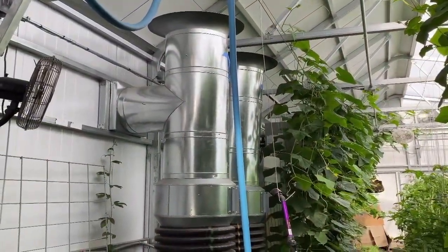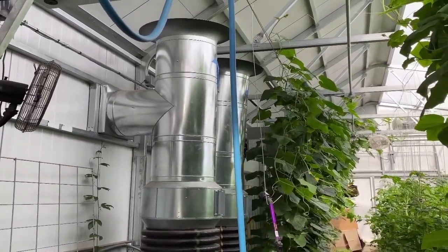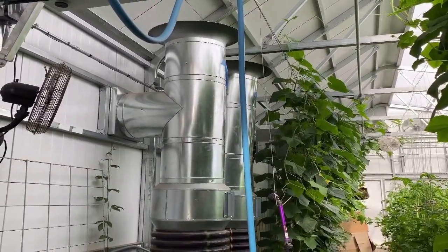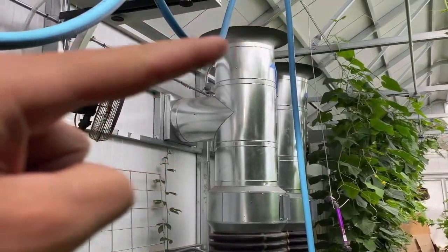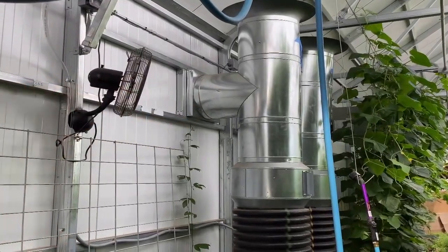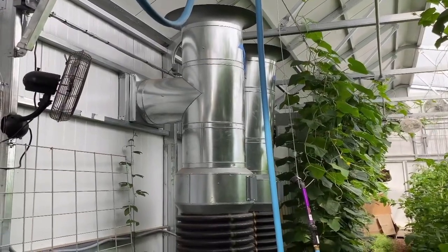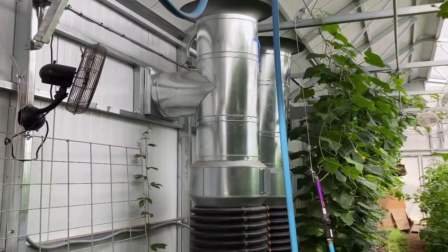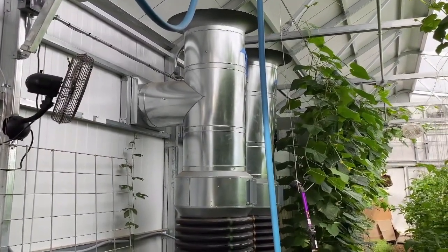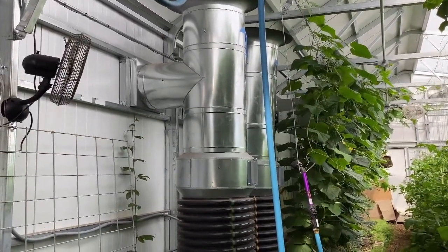The transition manifold that you see here is the intake for the GAT system. What the transition manifold allows us to do is decide whether we want to intake air from inside the greenhouse, which is the top up here, or from outside, which is through a louver and out the north wall right there. On a day like today, middle of the summer, there's slightly cooler air outside the greenhouse on the north side of the north wall. And so right now, the transition manifold is taking in air from outside of the greenhouse, slightly cooler, underground, cooling it further, and exhausting it back into the greenhouse.